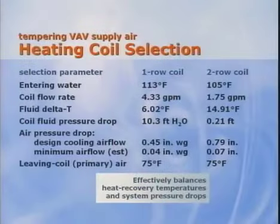This defines the maximum amount of reheat that needs to be provided. A one-row coil can satisfy this load if its entering water temperature is 113 degrees. As you can see, the water temperature difference across the coil is pretty low, and the fluid pressure drop is fairly significant. Remembering ASHRAE's guidance, couldn't we recover heat at a lower temperature? Since, as we'll see later, this 113 degree temperature adversely affects the chiller's energy use.